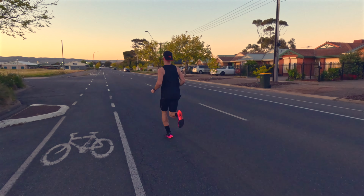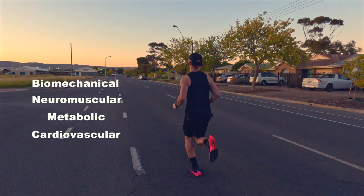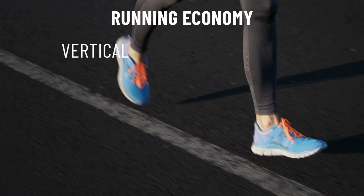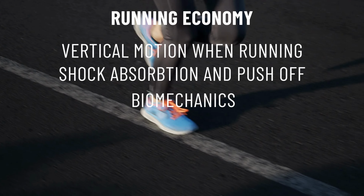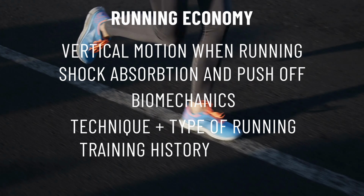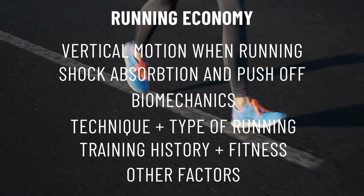Running economy basically is how efficient you are at running. It is a very complex concept that represents biomechanical, neuromuscular, metabolic, and cardiovascular impacts on running efficiency. Tim Noakes, author of The Law of Running, described running economy as a multifactorial outcome of vertical motion when running, shock absorption and push-off, biomechanics, technique and type of running, training history, fitness, age, gender, race, clothing, and environmental conditions.